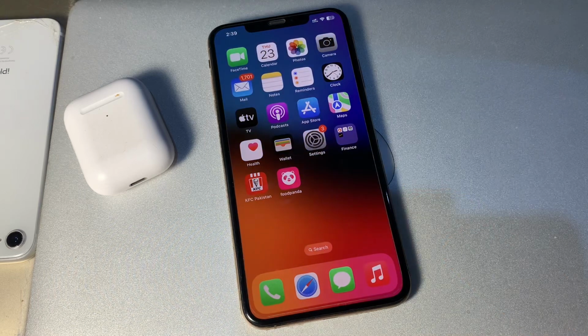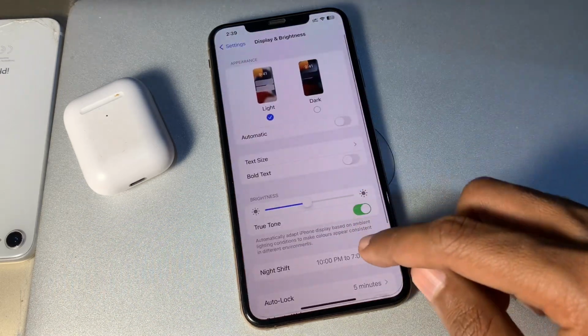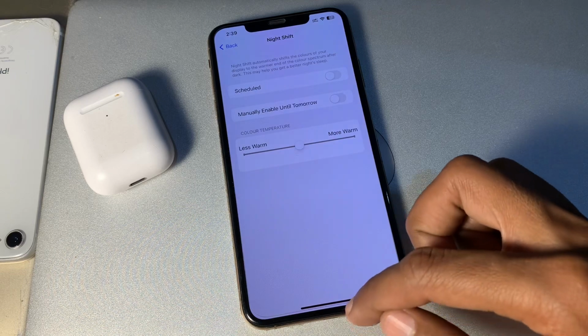So another reason why it may look like your iPhone keeps dimming is that night shift has turned on. Night shift is a feature that makes your iPhone display warmer, which can make it easier to fall asleep at night after using your iPhone. Go to your iPhone settings, click on display and brightness and click on night shift. And if it's turned on and scheduled, you can simply turn it off, and so it may fix your problem.